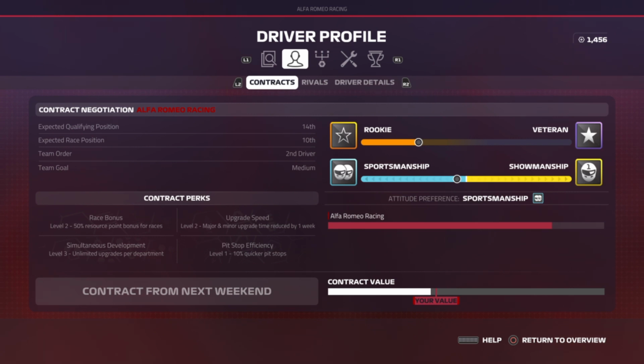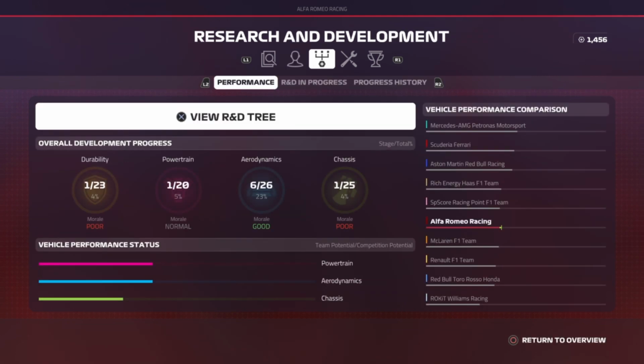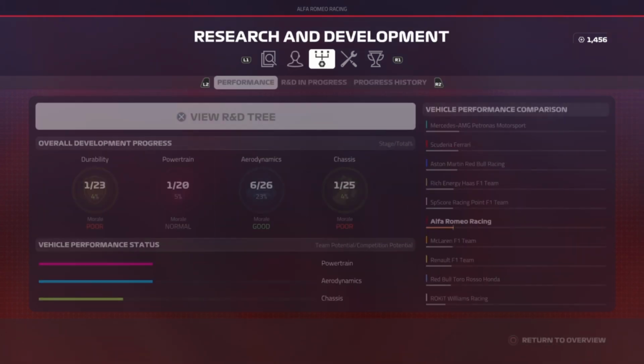So I'd say that was a very successful contract negotiation. Our first one, we were miles off. We could have squeezed a lot more out of the team, but we've managed to give ourselves what I think is a realistic qualifying and race position finish. An easier team goal than what it was, and some good little perks too. So yeah, very good contract negotiation there.